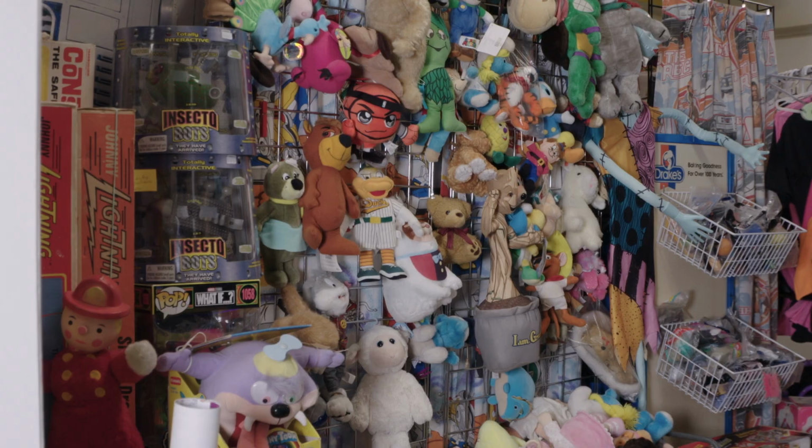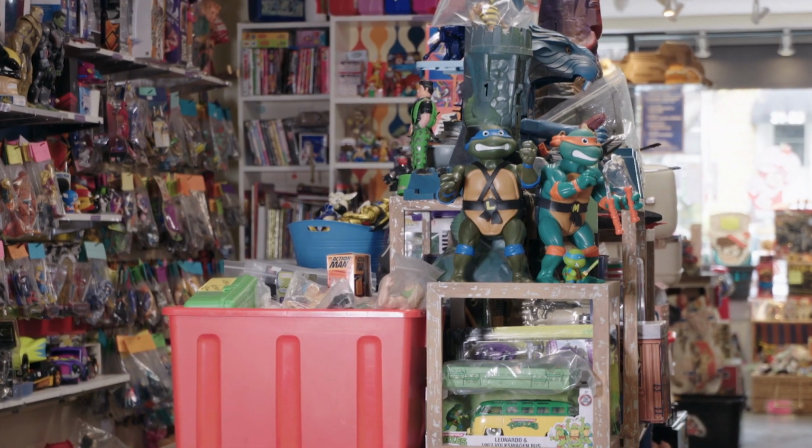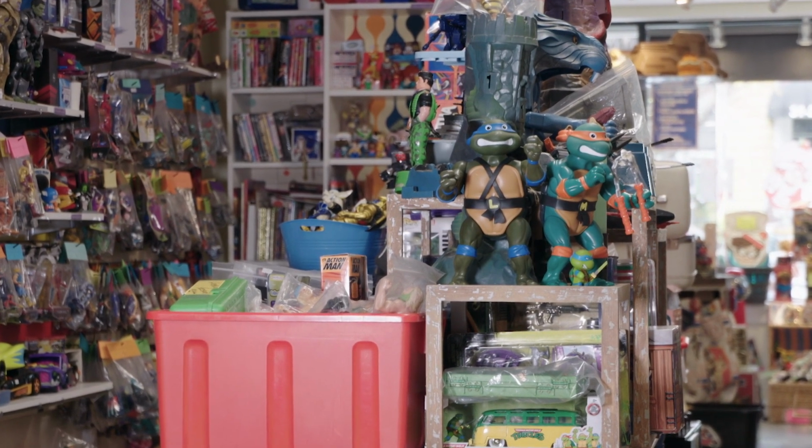The idea is you can look at all this stuff and maybe you love that thing over there. You can take it home with you. I have felt a lot of times in toy shops, it's just something hanging on a shelf.